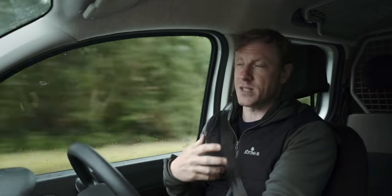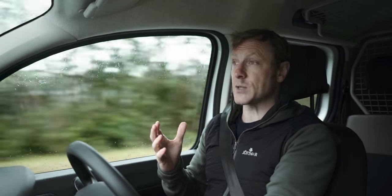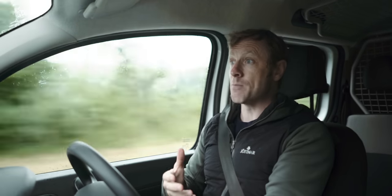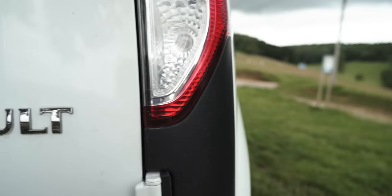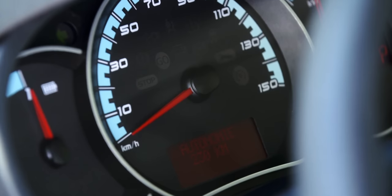That, for me personally, gives me a lot of confidence because I don't profess to be an electric car expert, but when I speak to people who I think are, like Robert, for example, he raves about the Renault Zoe. It's doing really well, it gets great reviews, so the fact that there are components from that car in this van does give me a little bit of confidence.